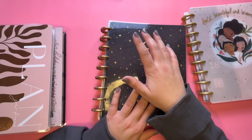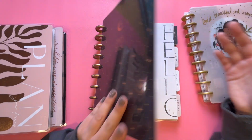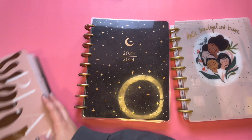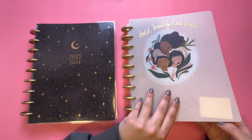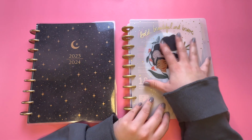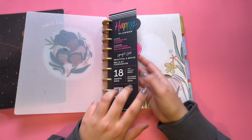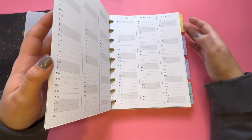But because I'm going to want to use these discs for now, and this cover and these dividers, I'm going to go ahead and pull these pages and put them in here. So we'll move these out of the way. We'll come back to those other planners later. And luckily I do have a friend who said that they want the cover from this planner, so I'll be able to give her those after this. These little tags come on the front of the planner, but I just kind of hid them in here because I wanted to keep track of what each of these planners are.